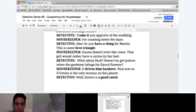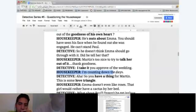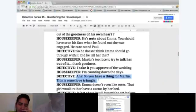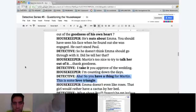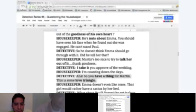Okay, so let's go up to the dialogue. And it says right here, the housekeeper: I'm counting down the days. And why is this? Aha! So you have a thing for Martin. This is some love triangle. Wow, okay. So the housekeeper likes Martin, and Martin likes Emma. And Emma is going to marry Paul. So you see, none of these connections are mutual. They're all one way. They're not reciprocal. So the housekeeper is counting down the days to the wedding because then maybe Martin will have to give up his love for Emma. And maybe he could eventually get together with the housekeeper.